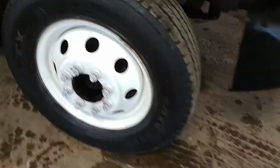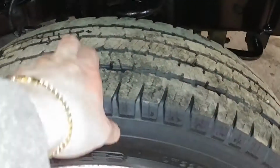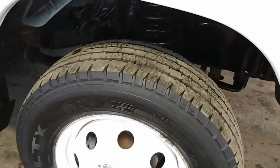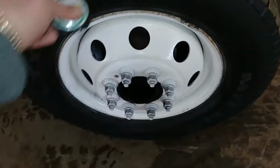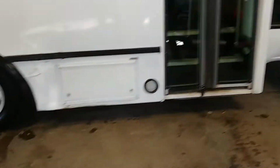Let's go real quick. Your front bumper looks very nice. Your front driver's front passenger rim, very nice. Your tire tread looks really good. Let me get my tool. One second, guys. All right, I'm back. Your tire tread here is under 7/32, above 4. Very nice. As you can see, the doors look very nice.